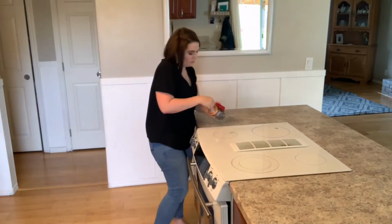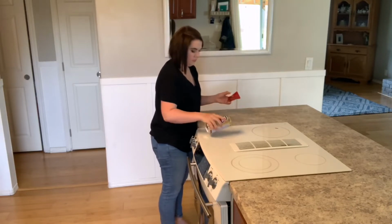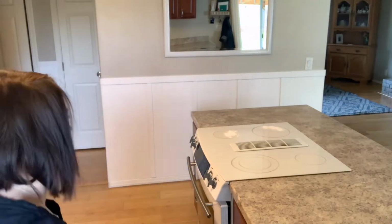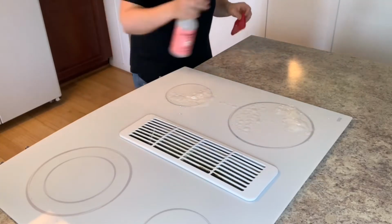To work on my stovetop, I have a glass stovetop that, because it's white, it really shows anytime something spills over, anytime food gets on it, or if the bottom of the pan gets too hot, it'll leave a residue on the top of the stovetop.